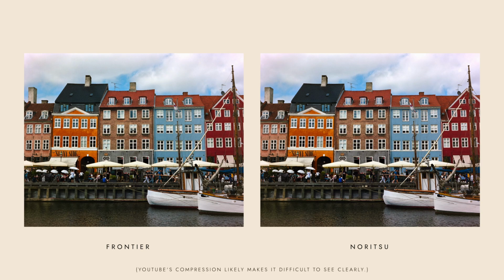I experimented with both the Frontier and the Noritsu conversions, and in the end, the Frontier setting came just a bit closer to that soft Fuji Pro 400H look I was aiming for.